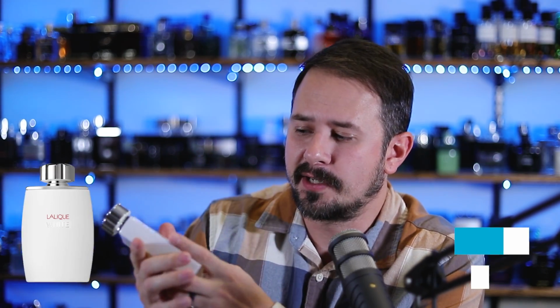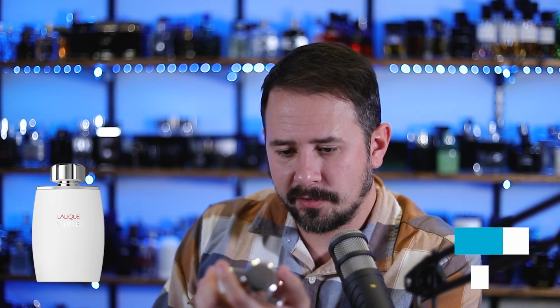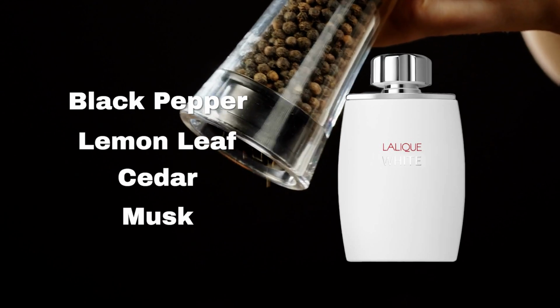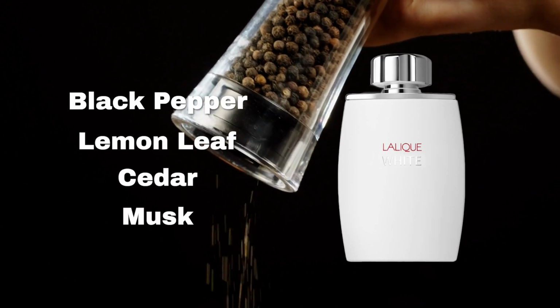And now a classy one, Lalique White. This fragrance, some people will tell you smells similar to Parfums de Marly Galloway. And it kind of does. It's in that style, only obviously way cheaper than Galloway. So this is most well known for having a good amount of black pepper, a little bit of citrus off the top, then lemon leaf and cedar and musk in the base of the fragrance. Very clean, a great office scent. As I said, very sophisticated, really nice, classy men's scent.